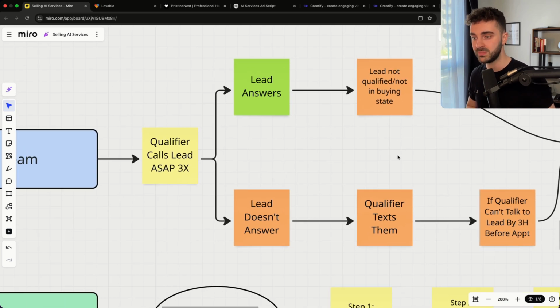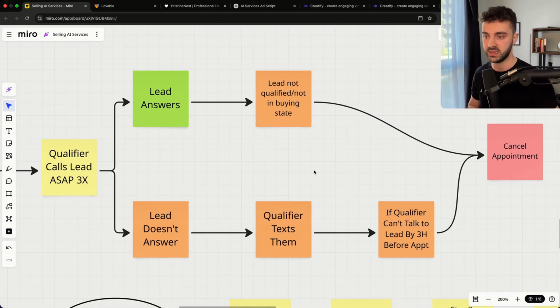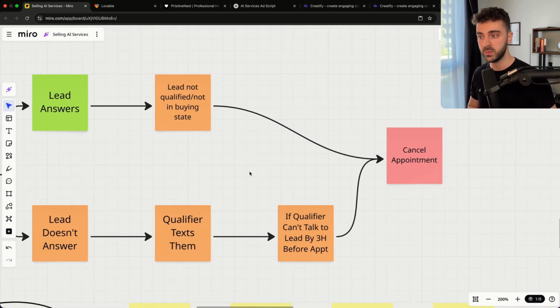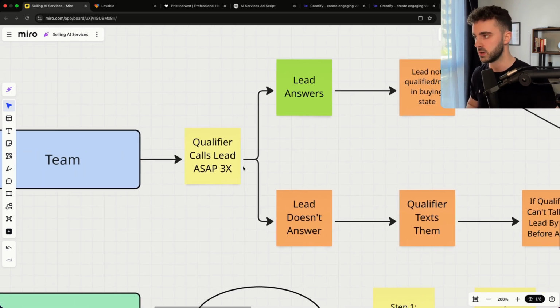Now, if you call them and they don't answer, then you're going to text them and you're going to have a text exchange with them. And again, if they're not qualified, you're going to cancel the appointment. If you don't hear from them up to 3 hours before the call, you're just going to cancel the appointment anyway, because they're not a serious lead. If they're not even answering your calls or answering your texts, they're probably a time waster. So you're going to cancel the appointment. And that's how we make sure all of our appointments are qualified.